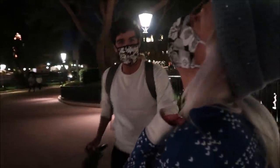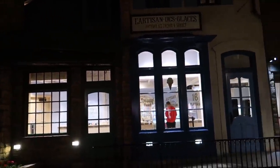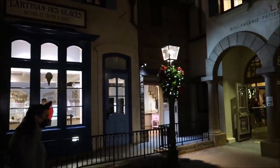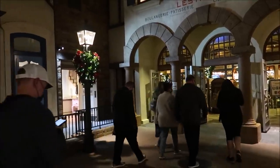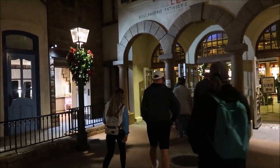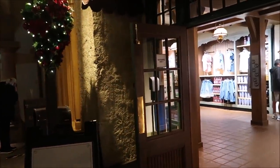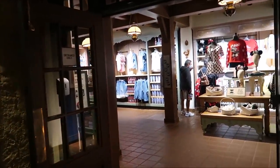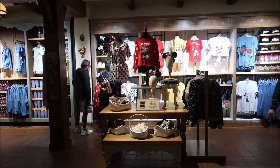It's Epcot's World Showcase. We came on over to the France Pavilion because a lot of the very popular things over here just recently started opening up again. The bakery has opened. I'm so excited because I can go get my Napoleon. And even the ice cream and the sorbet stand opened. But what I'm more excited about is that all of the France merchandise is here. All of this stuff that was actually limited edition for Disneyland Paris is now inside this shop.